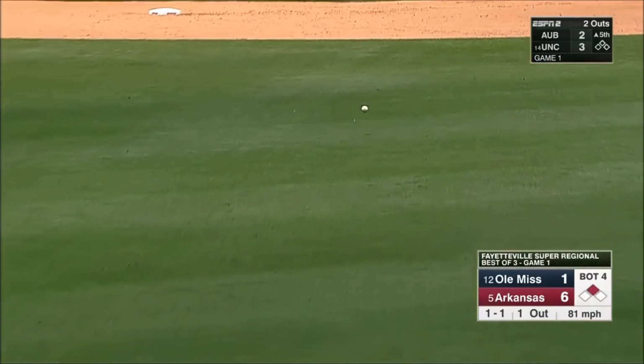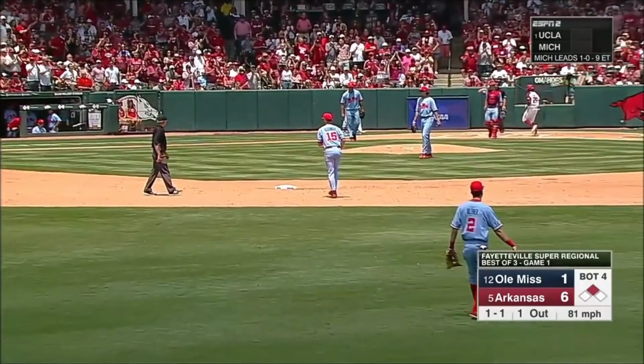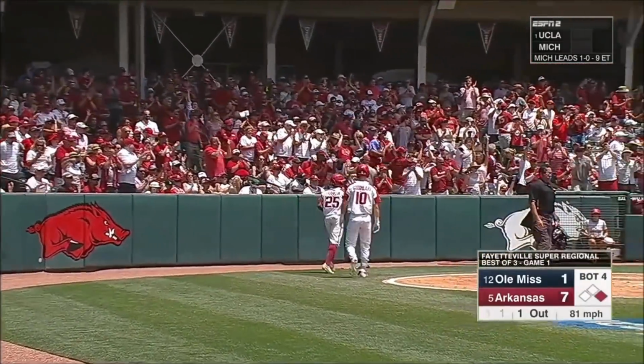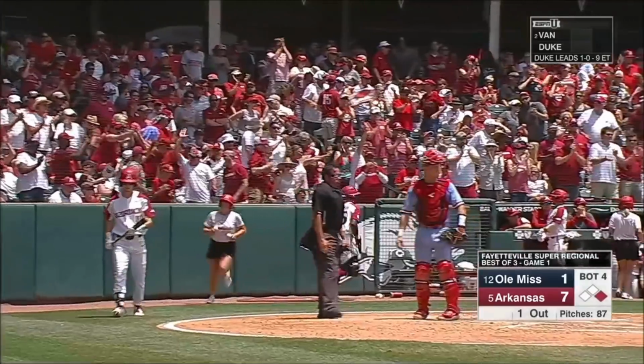Back up the middle, base hit. Franklin going to be waved around. Olenek will not attempt to throw. And it's 7-1 as Casey Martin has his second run batted in. And Will Etheridge with his pitch count getting up there.